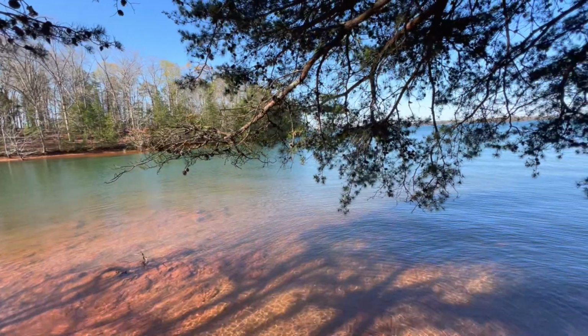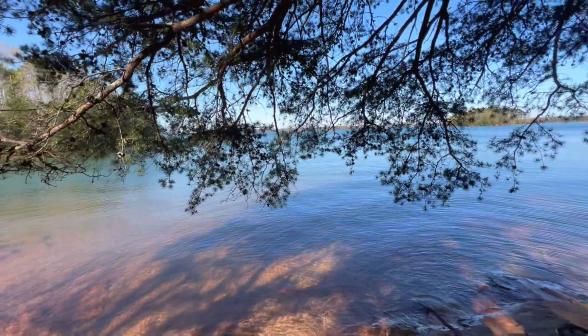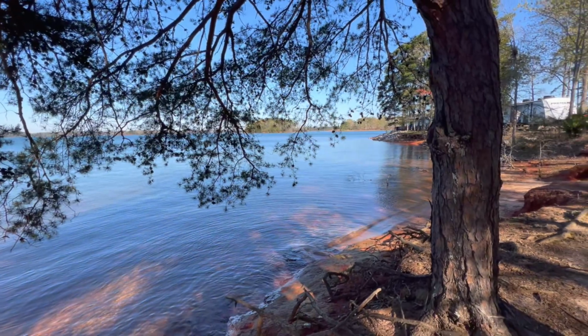Right here is a view from Site 60. Now that's the campsite right next to us. There was a camper there, but the folks had not been there for a couple days, and I wasn't worried about bothering anybody, so I wanted to go over there and get a view of Site 60 and 59.